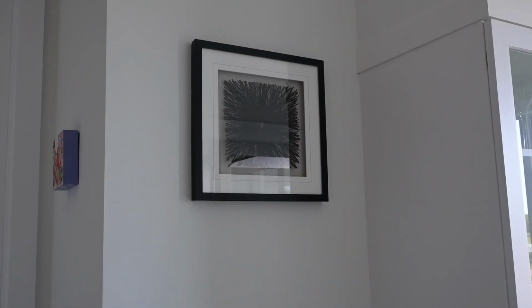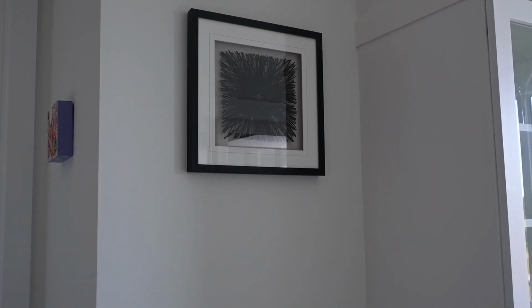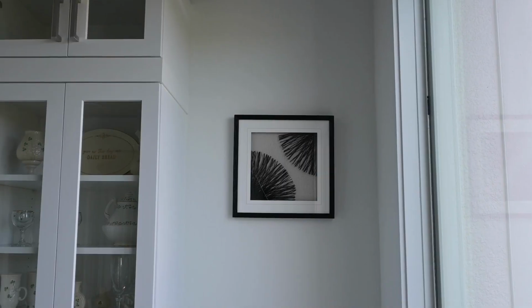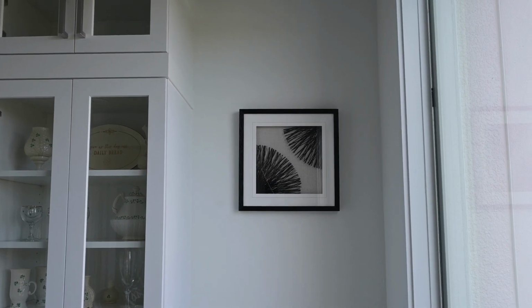Okay, so I wanted to show you what I put up in the dining room to add a little bit of contrast, because everything's pretty much white in here. So that is what it looks like right there, and I'll show you the matching one as well. And there is the other one. So I think it looks really good in this area.